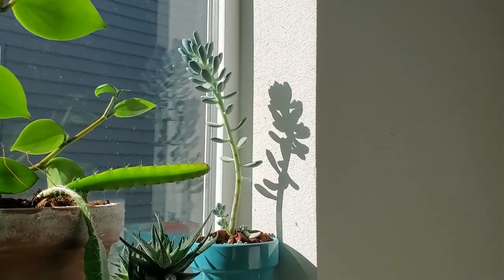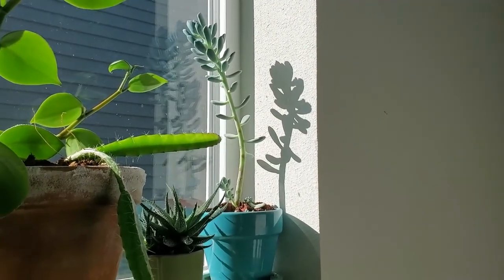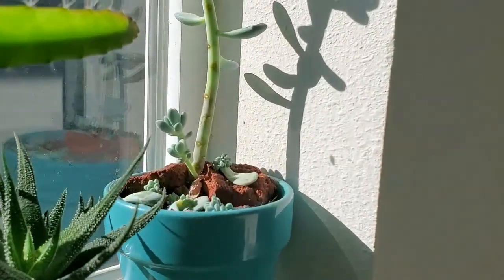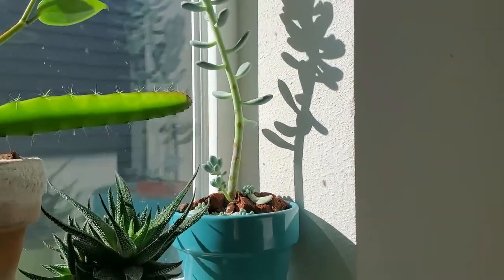Then another one that's a bit of a mystery to me. Maybe you guys in the comment section can let me know what some of these varieties are. I just got this as a little leaf, much like you can see in the pot right now. As you can see, there's quite a few more in there, but that's how I got it. So I'm not actually sure what it is.